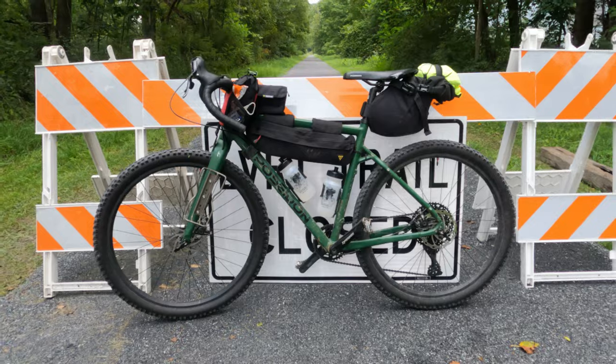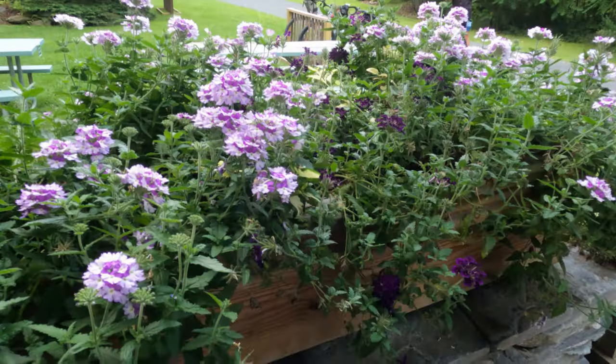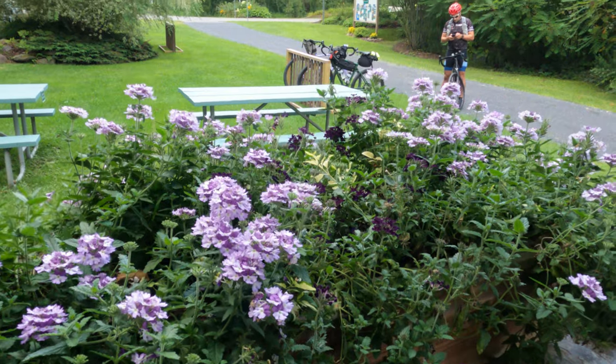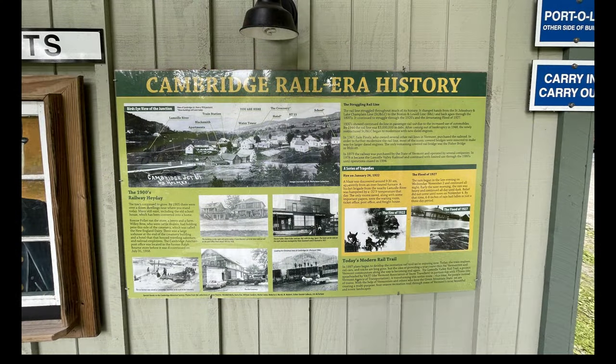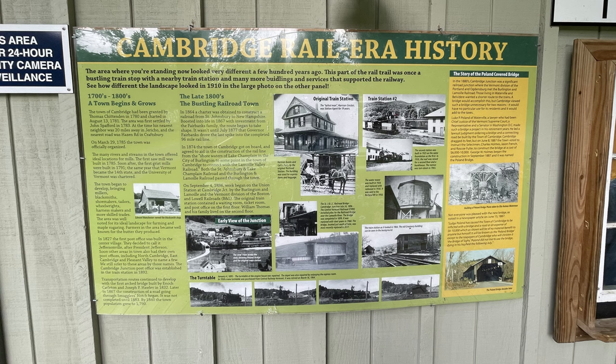From this point east, the trail was closed. This will certainly give us reason to return someday soon. As I explained in part one of the series, recent flood damage south of here was still being repaired. These interesting historical placards were provided by the Cambridge Historical Society.